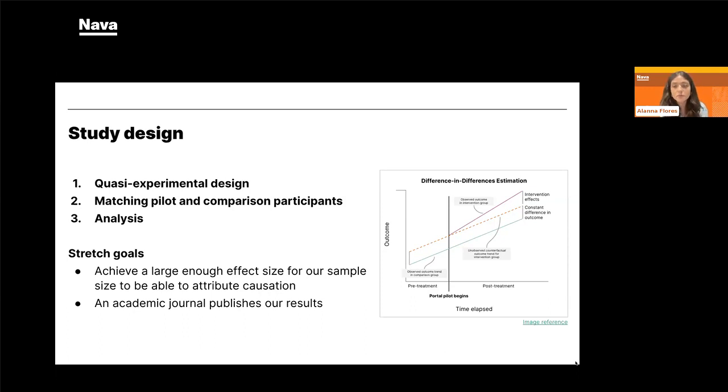The second thing we did was match these two groups of pilot and comparison participants according to characteristics in order to minimize variance across these groups over time. And we did that using control data that we collected about individual participants and their associated clinics. Now, finally, we decided to perform a difference in difference analysis, meaning we effectively looked at the differences in retention outcomes between these pilot and comparison agencies.